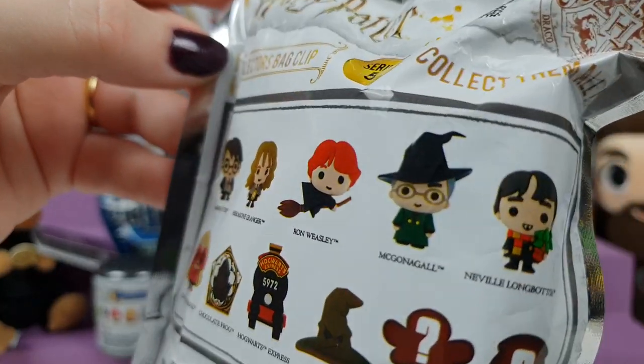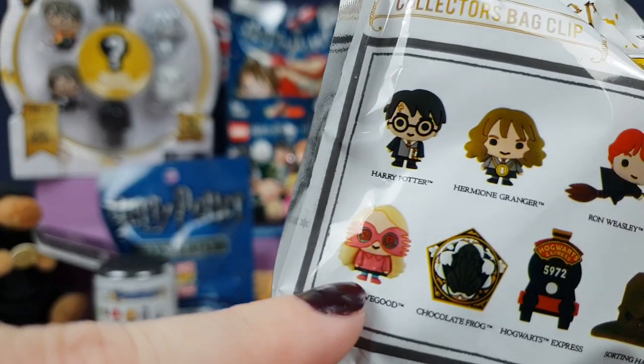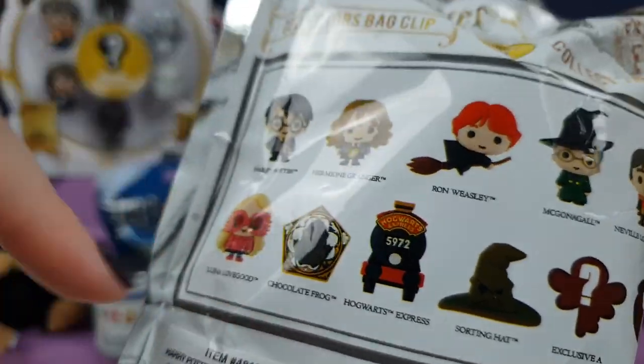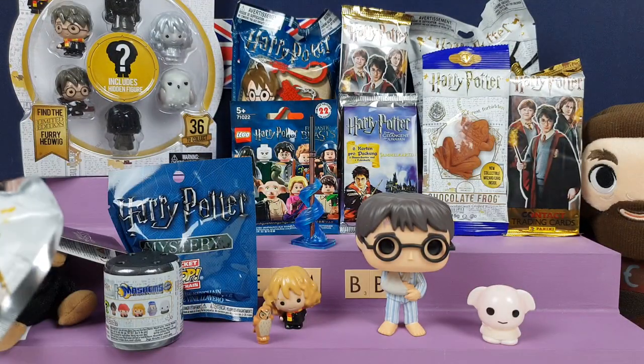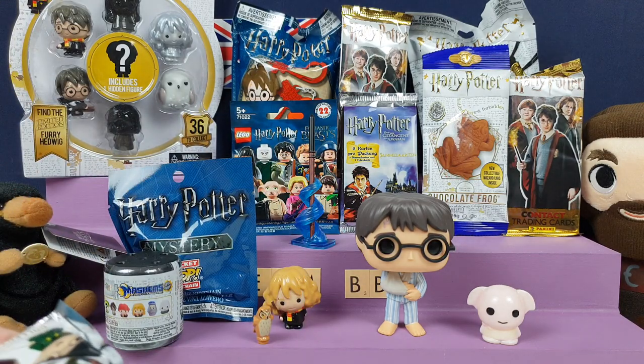So there's plenty to do, isn't there? I like that little Neville Longbottom one. That's very cute. Oh, the Luna one's adorable. But we've had a Luna one. I think that was in the Funko Pop one, we had a Luna. I quite like the Hogwarts Express and then the Chocolate Frog one. That would go really well with our Chocolate Frog that we've got up there, wouldn't it? So it would be nice to have that one.